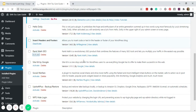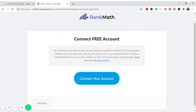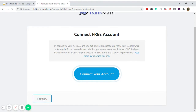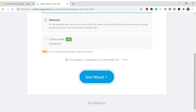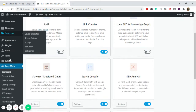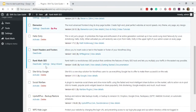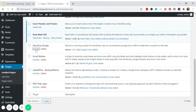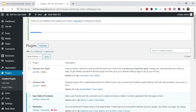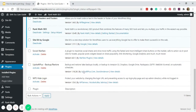Okay, we have Rank Math SEO. Okay, we'll skip this for now. Return to dashboard. Okay, going back to our plugins. Activating Site Kit by Google. Alright, we will configure that later.